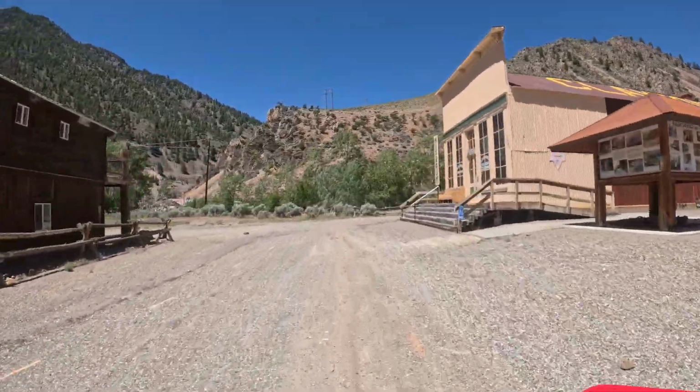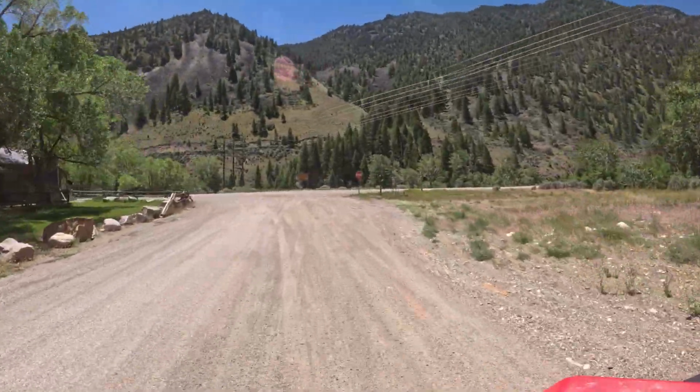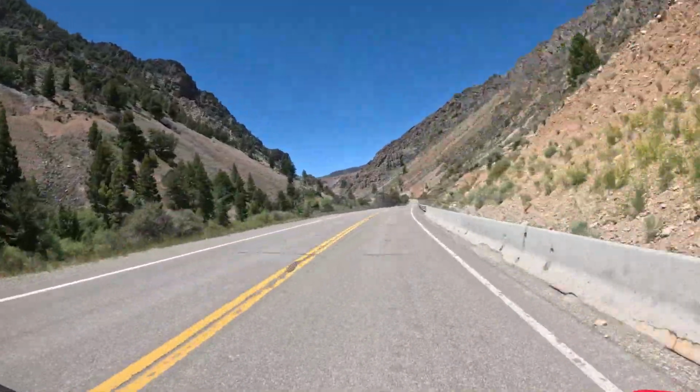Here, we're going to get back on the road and run down to explore just a touch more before we go back to the camp. And then we're going to drive the Jeep to Stanley to see what we can find.